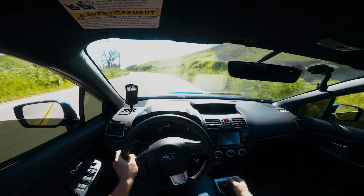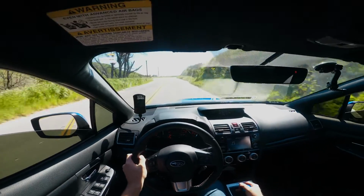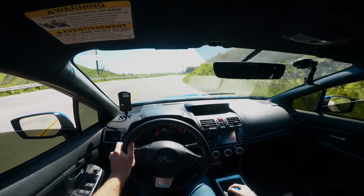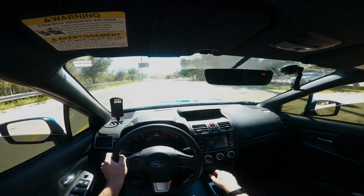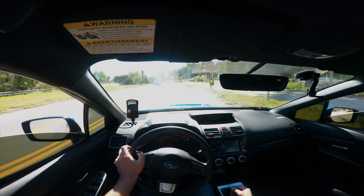This is beautiful right here. Oh my gosh. Wow. Oh, first paved turnout I've seen. That's good. All right, we got a stop sign, so I think it's time to turn around. I'm gonna pull into here and then make a U-turn.